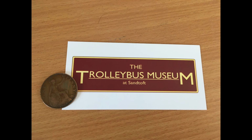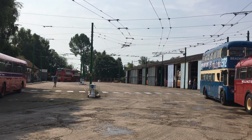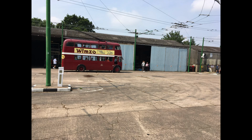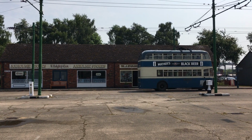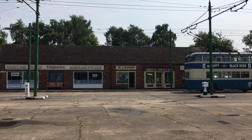Over Father's Day weekend, I took the opportunity to visit Sandtoft Trolleybus Museum. This museum dates back all the way to 1969, actually predating the final trolleybus system closure, and it preserves dozens of trolleybuses, motorbuses and other artefacts from the era. I'm making this short video to document what you can find at the museum and also offer some personal thoughts on trolleybuses as a mode in general.